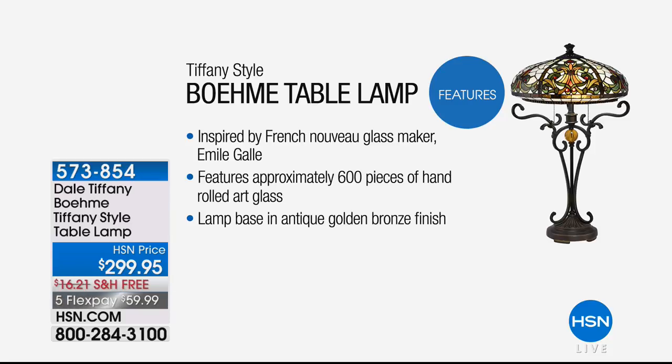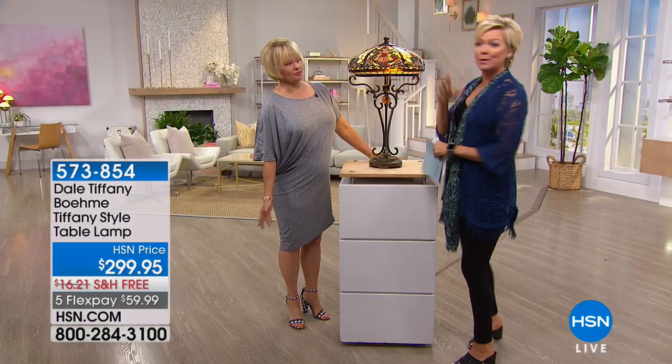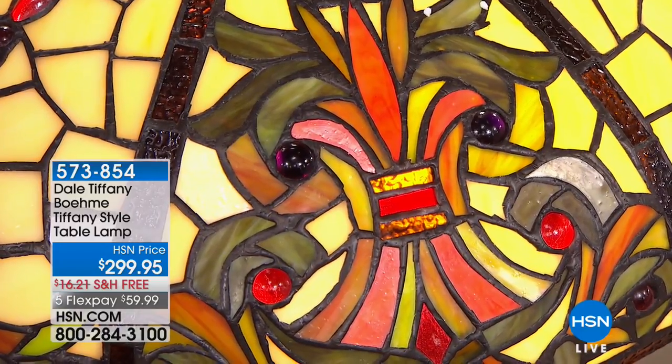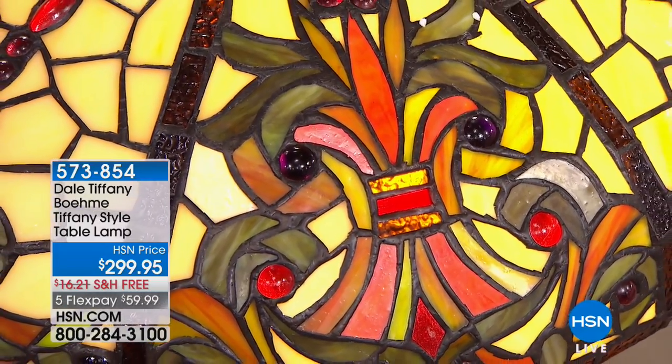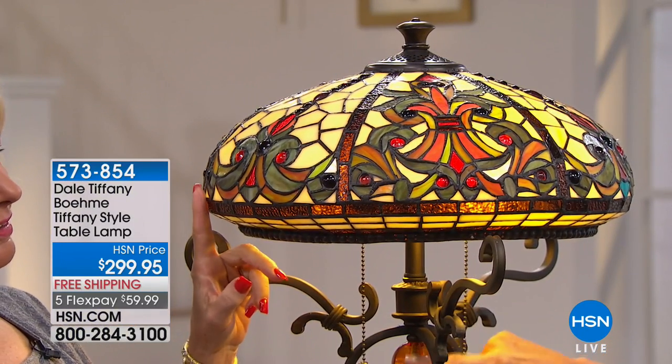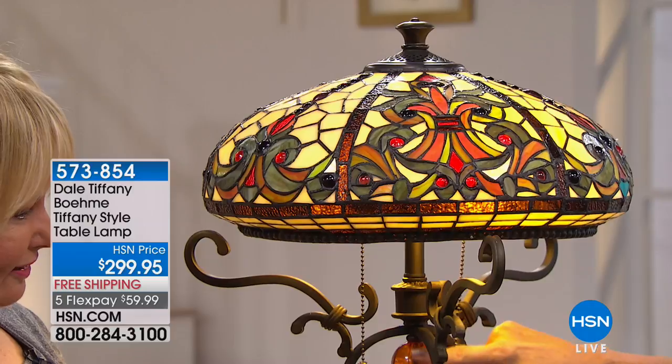There's some gorgeous, oh my gosh, look at these individual, what do you call these again? Those are the cabochons. Cabochons, mm-hmm. That's it. Isn't this a great piece? This has 636 pieces of hand-cut glass. Look at that. And then you've got 66 cabochons throughout.